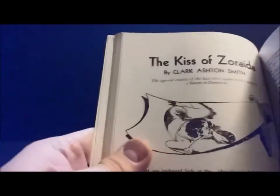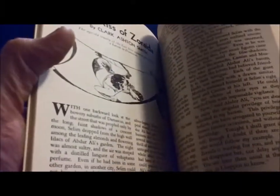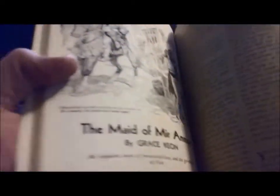I'm not sure how much they approximated the original font with these, but you can see they got the two-column thing going on. And I haven't been through any of these yet, but I know I like some of the authors. This one has Clark Ashton Smith, one of the Lovecraft Circle, along with Robert E. Howard. So very significant stuff. Clark Ashton Smith does still get reprinted today. In fact, they've got his collected works in Barnes & Noble, of all places, even though they don't usually sell books anymore.